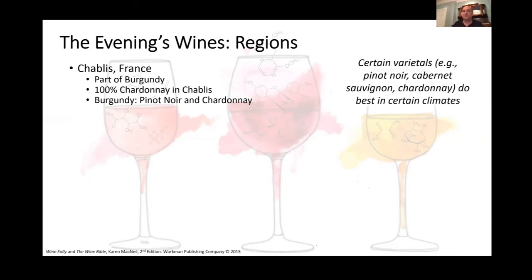But Chablis is part of Burgundy in France, which is probably one of the two most famous wine growing regions in the world. In Burgundy overall, there's Pinot Noir and Chardonnay planted. In Chablis, it's 100% Chardonnay.